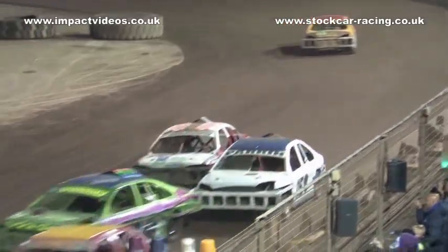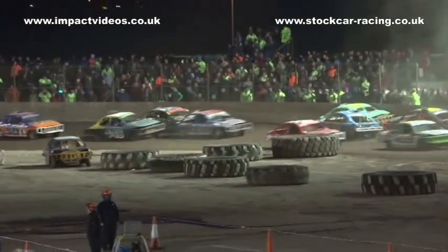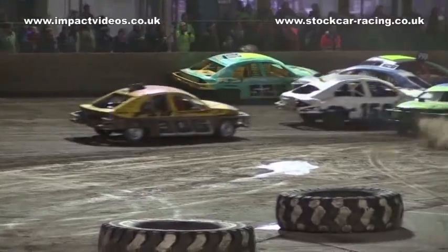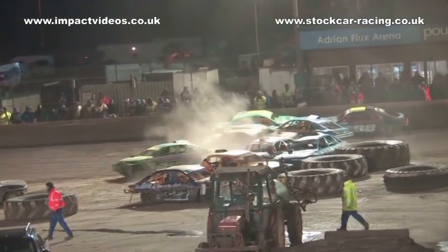I can't believe they missed him there. 304 Parker sorting himself out there on the back straight. Oh, Bamwell gets collected. We've got one. And 448 Kimmel rolls to his wheels. Wave yellows on the raceway. Sorry, wave yellows on the raceway.